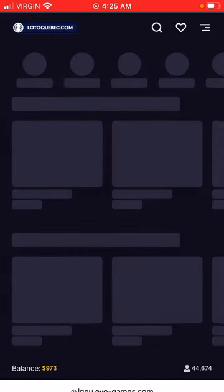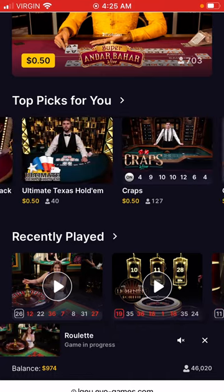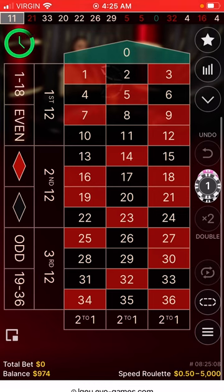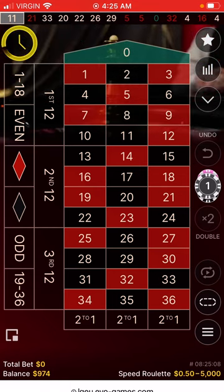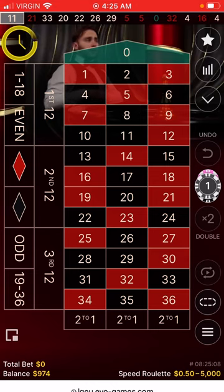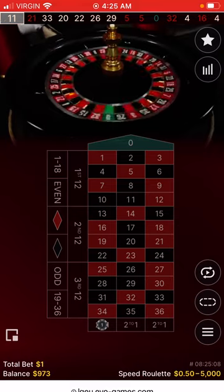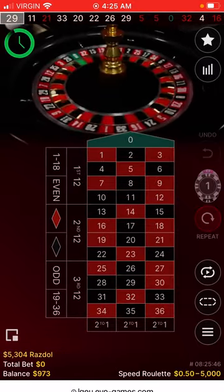So 26, 12. Okay, so let's see if there's anything else I can do here. No, let's switch. Back to speed auto roulette. So let's do 12. Oops, what is this now? 11, 21. Okay, let's go here. Oh shoot. I wanted to go up to $12, but I wasn't able to get the bet in on time. That would be heartbreaking if I win this one. A measly $3 when I could have won.